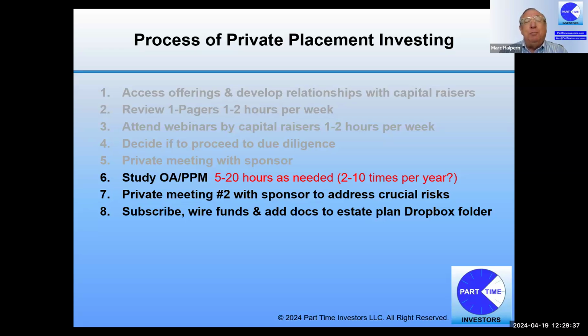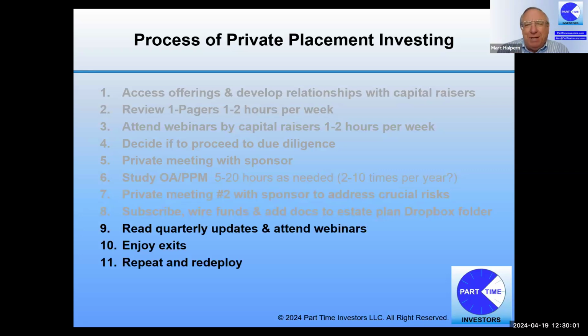And I don't want to get on this soapbox, but I also add the documents to my estate plan in a Dropbox folder so my wife and adult children can have access. God forbid something happens to me. All they have to do is make one phone call to a funeral home and agree for 23.7 milliseconds. And then my estate plan is set up in such a way that they can just take over and move on. And then, of course, after you invest, not much you can do. Read quarterly reports, updates, attend webinars, enjoy the exits, repeat, and redeploy.